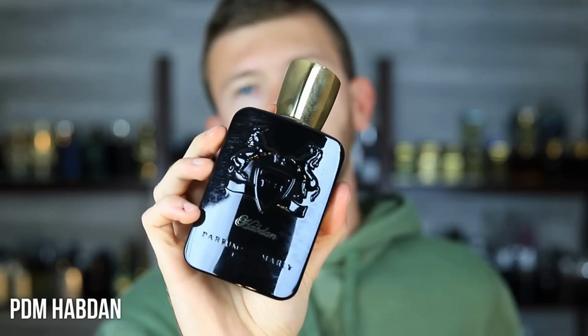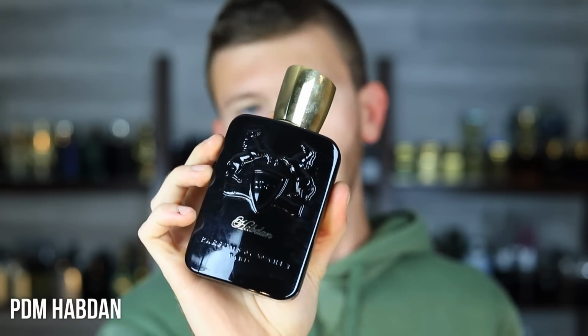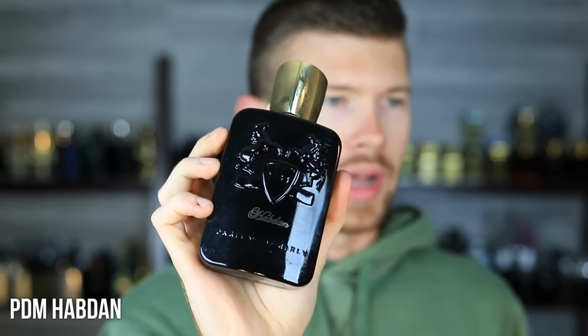Okay, next up we have Parfums de Marly Hobdon. So this is a caramel apple scent, basically. So yeah, it's got caramel. It has apple. This is the epitome of fall when it comes to things that smell the most like fall. There's fall fragrances out there that I love to wear in this time, and they work great. But maybe they don't necessarily give off the mood or the feeling or the personality of fall, but this actually smells like it. The caramel apple combination is perfect for this time of year.